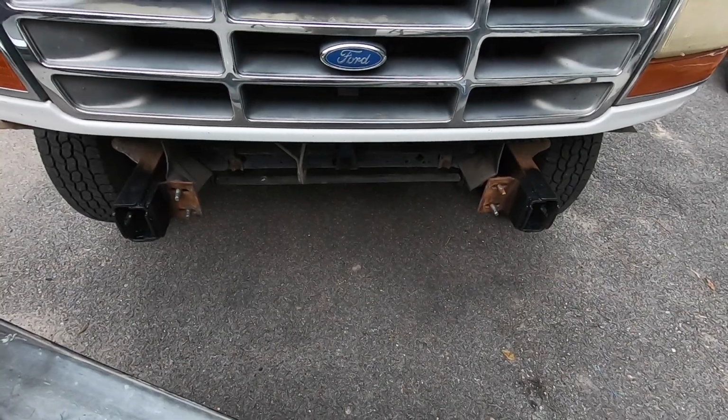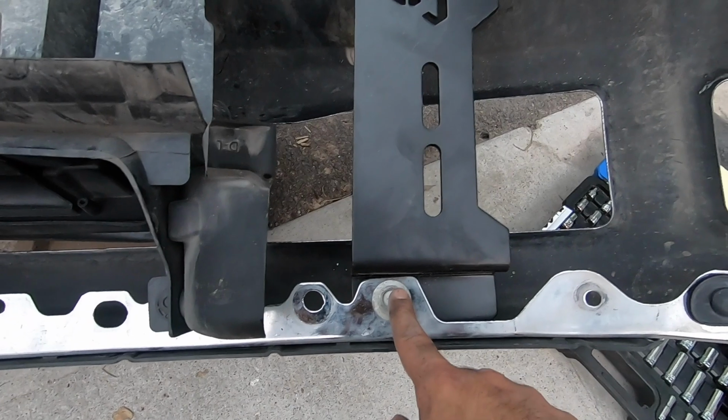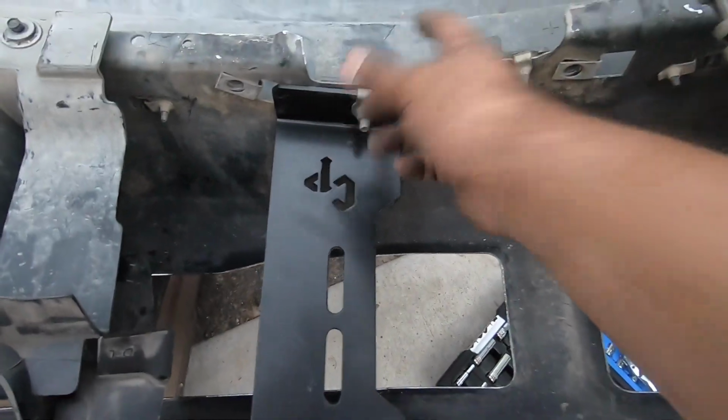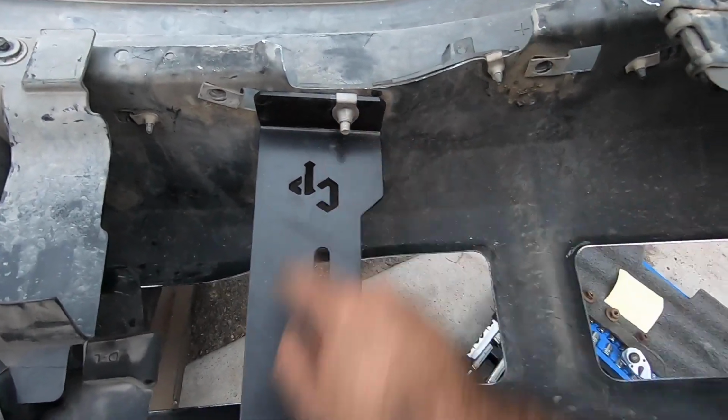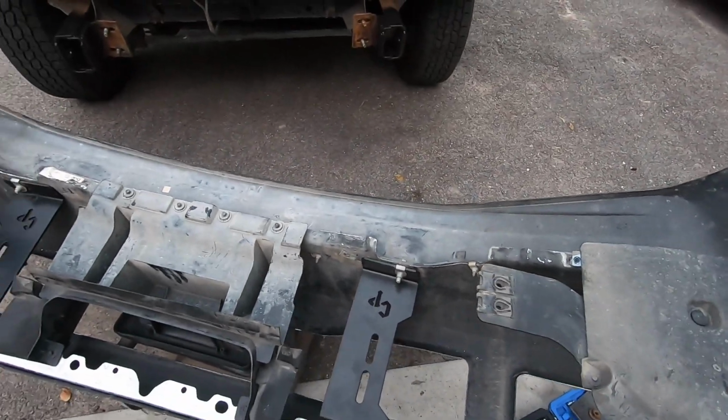They're not an eyesore. But the brackets look like they mount up now after I moved it over to this notch. That's where the bolt goes. Then the other bolt goes in up on top, the square. So it looks like it mounts up pretty good. So I'm gonna put the bumper back on right now. We're gonna try to bolt it right back up.